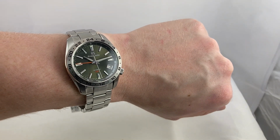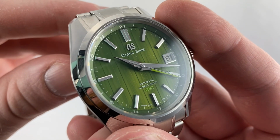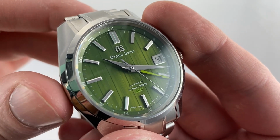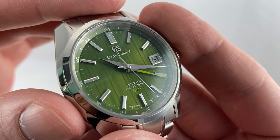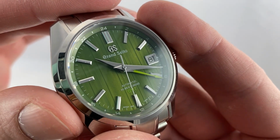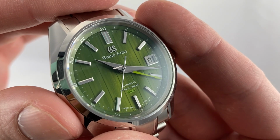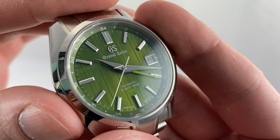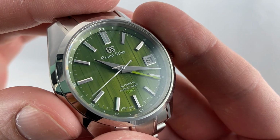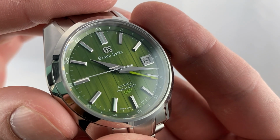But out of all these watches I've seen, I was most excited to show you the one I have today. And this is the Grand Seiko Automatic Hi-Beat 36,000 SBGJ259 GMT out of the Grand Seiko Heritage Collection. I was so excited today because this watch has one of the most spectacular dials I have ever seen.